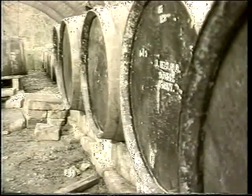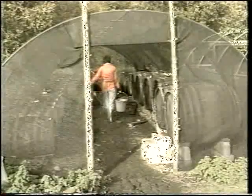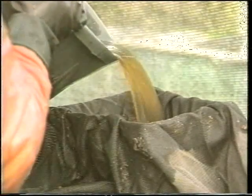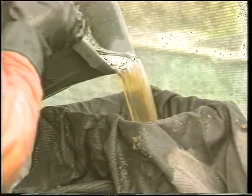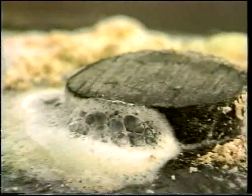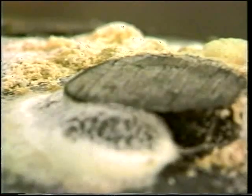Fermentation is done in oak casks. These come from the whiskey trade. Fermentation can start in 3 days, depending on the temperature. It can finish in 3 weeks or 3 months, again depending on the temperature.